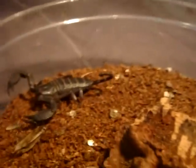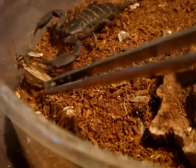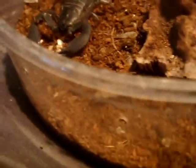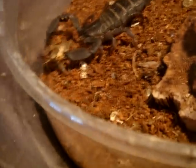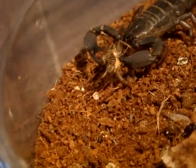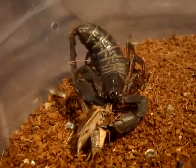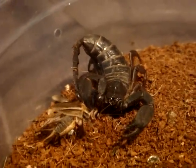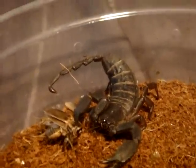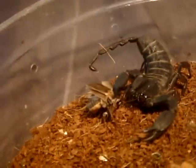Alright, I'm going to have to tong feed this one now. Oh, come on. Almost. Yeah, look at that. There we go. Yay. Ooh, and stinging. Right there. God, it's impressive how you look at the flat rock scorpion and see how tiny her tail is compared to the other species, like your emperors or your Androctonus bicolor, the African fat tail.